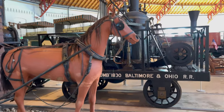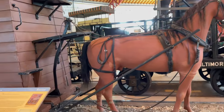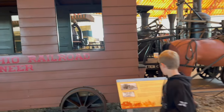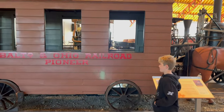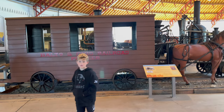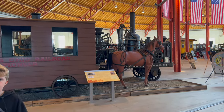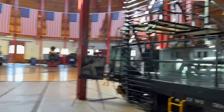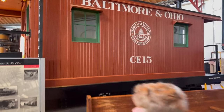That engine is over there. So these were the horse-powered. This was like the first railroad tracks, Blake. What they would do is they would put the train on the track, and then the horse would pull it. Can you believe that? It's crazy. What do we have over here?